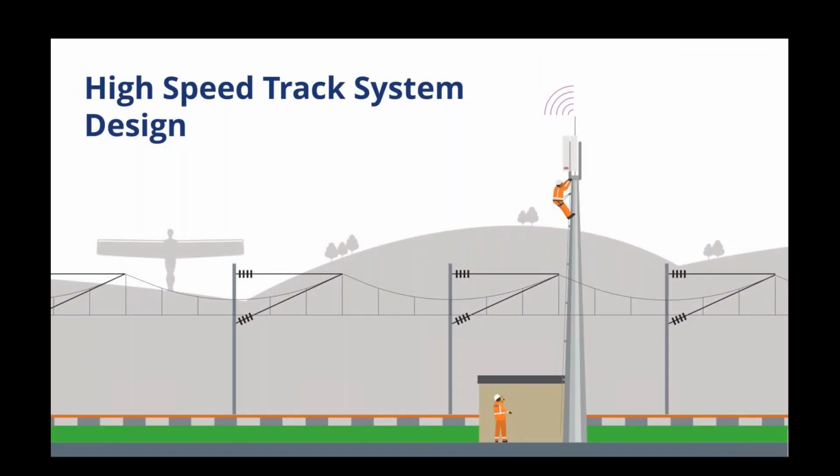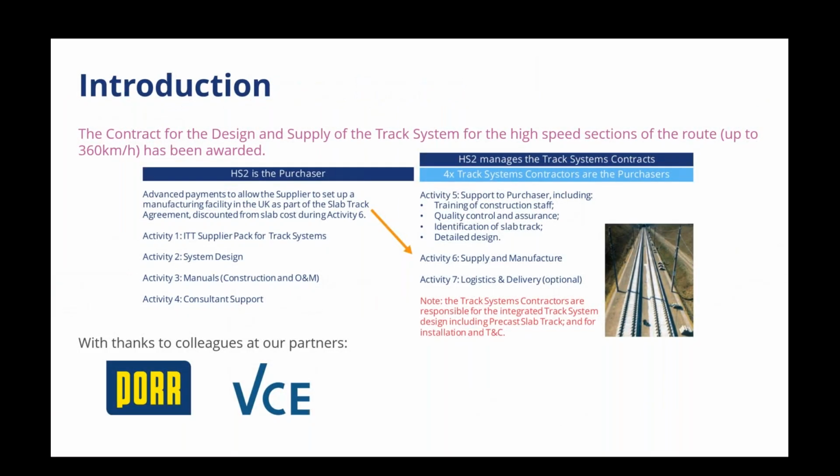So in terms of high-speed track system design, I wanted to start off by saying that very early this year we awarded the contract for the design and supply of the high-speed sections of the route. That was won by POR JV with their colleagues Vienna Consulting Engineers. We're just in the initial phases of this contract, and we've completed activity 1 on the screen, which is to provide information into what will ultimately be the track build contracts, which I'll explain in a bit more context in a moment. But the remainder of the contract is around detailed system design, the production of operation and maintenance manuals and construction support into the track system contractors who will build the system itself.